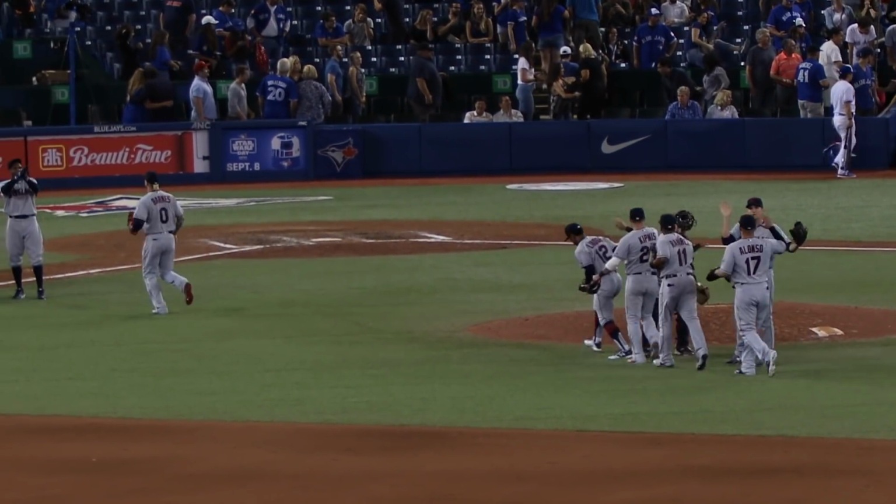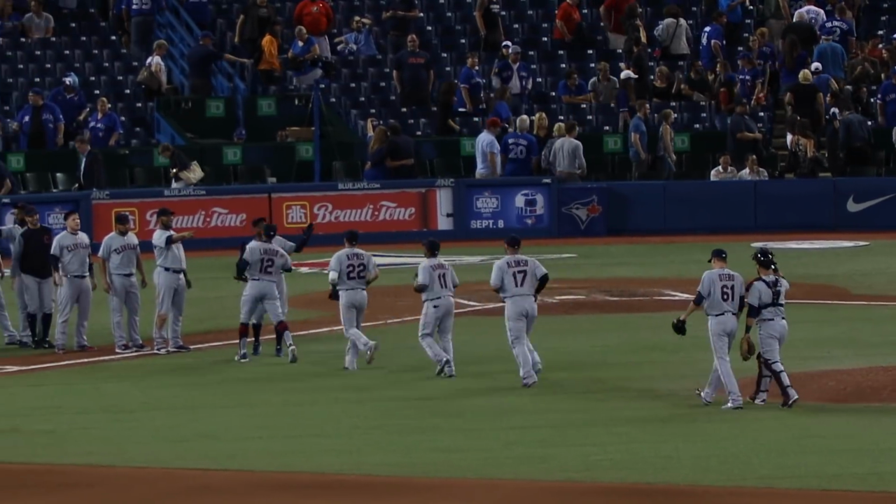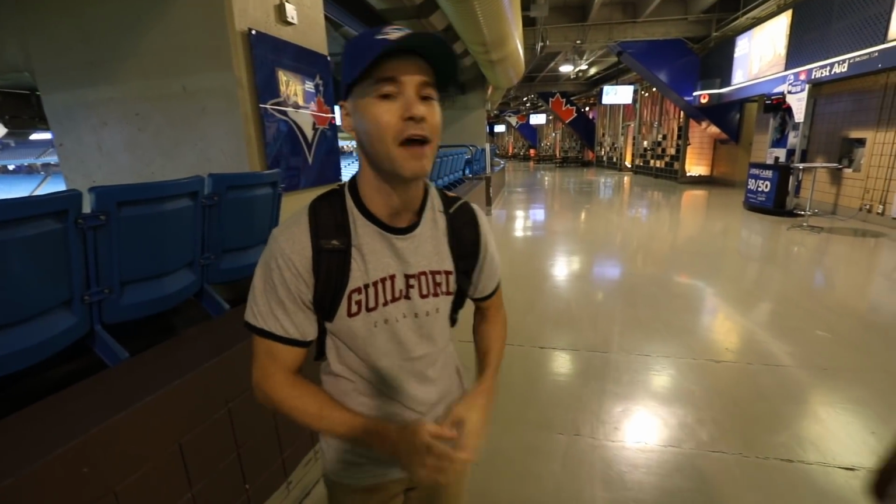Now as for me, I got 4 baseballs before the game. Not that robust of a total, but I will definitely take it. That raises my lifetime number of baseballs to 10,589.